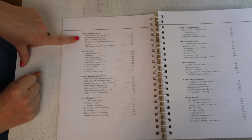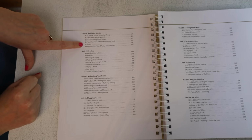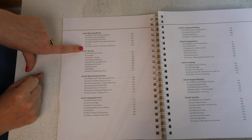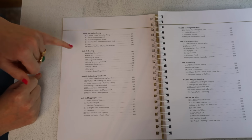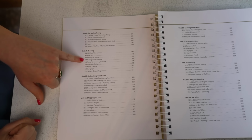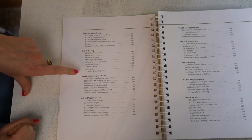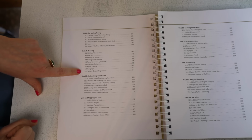So then we get into Unit 8 where we're talking about borrowing money. Should you borrow money? Understanding a credit score, what you need to know about credit cards and loans, the price of paying installments, then housing. You know, how big of a house, rent or buy, finding a rental house, rental terms and agreements, protection for renters, buying a house, mortgages, etc.